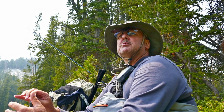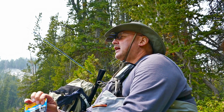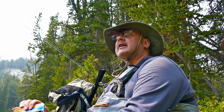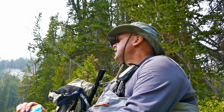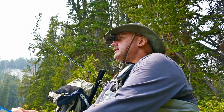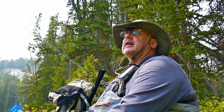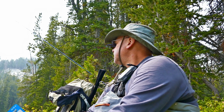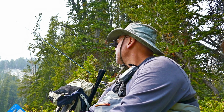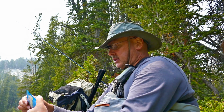It's a little similar but different. I've had some misses on it. Fish are rising to it, but I'm wondering if some of them are refusing it too. I did hook a very, very nice fish here a little while ago on the ant, and I lost him, and he was a nice fish. So I'm gonna eat some lunch here.